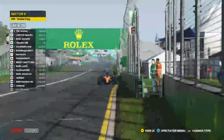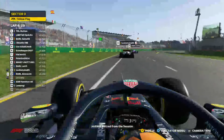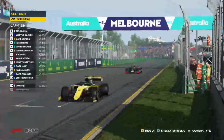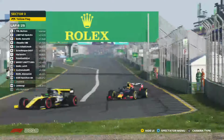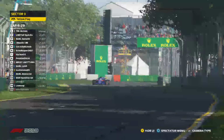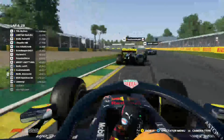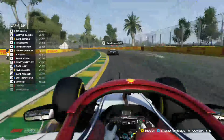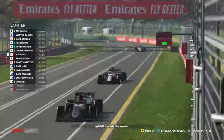And what's the yellow flag for in Sector 3 then? Someone back there bottle it. Jamie Wiz is retired then. As Alonso looks to get past Love to Smokes, but he's too far back on this occasion, as he's closing up to the back of Latifi again. Now Harlan K is closing onto the back of Grim Reaper.